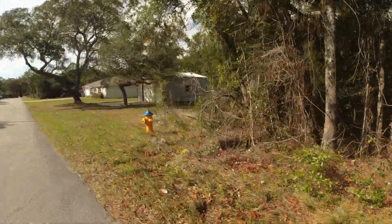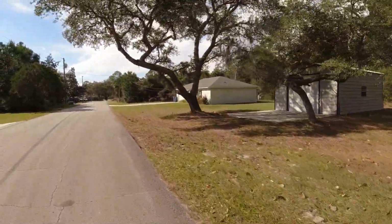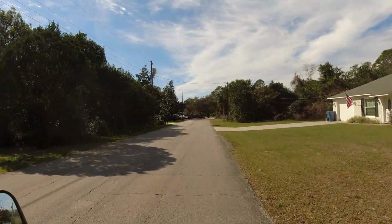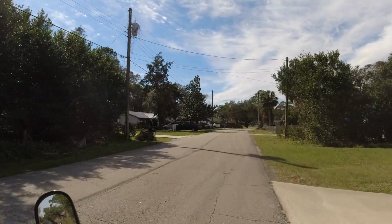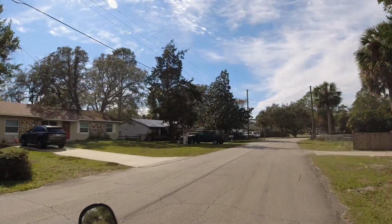Some more fire hydrants. See, that's all for city water. That never used to be here. They went through in the last couple of years and put city water lines all the way around this allotment here. DeLand Highlands. That's what they call it. This is one of the highest spots in the county. 93 feet above sea level.